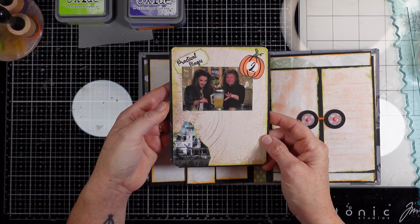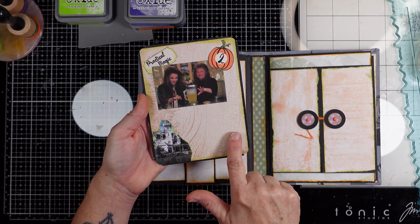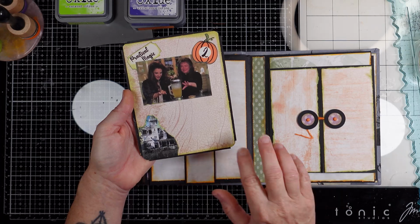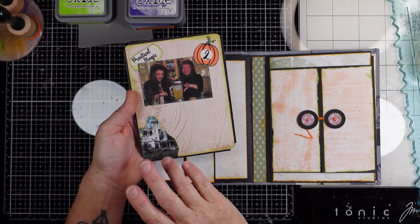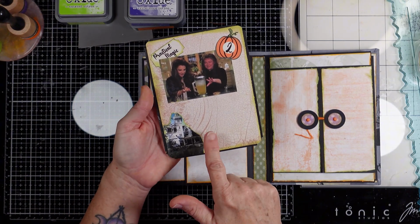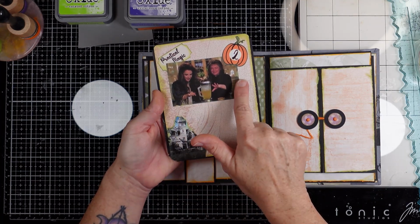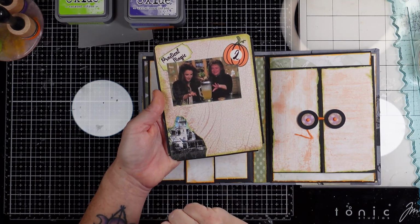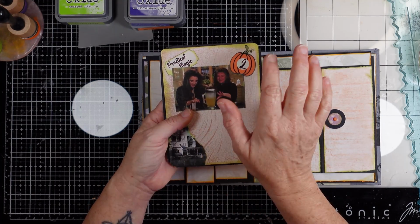Then I created an insert. I'm leaving plenty of journaling space on these cards or pages to come back and write in my favorite parts of the movie or what my family likes when we watch these movies, that kind of thing. I did the image of the house here. My absolute favorite part of the movie is Midnight Margaritas. If you haven't seen the movie, you don't understand that, but it is a great part of the movie.